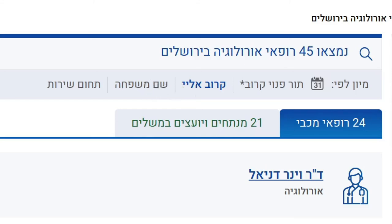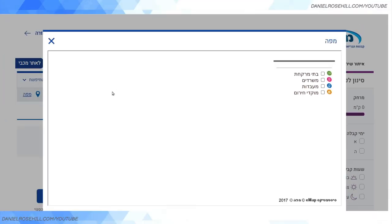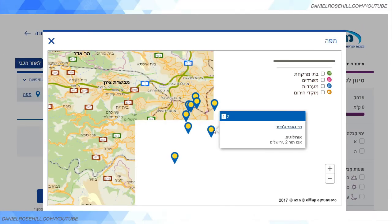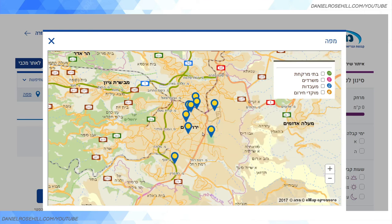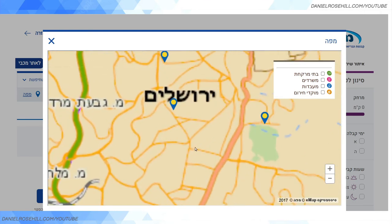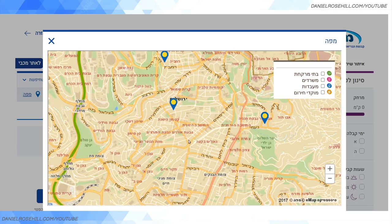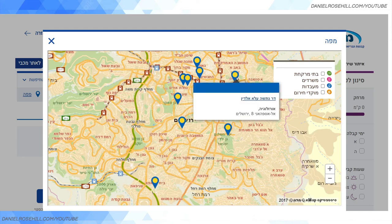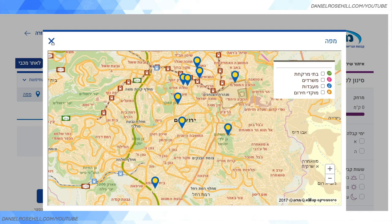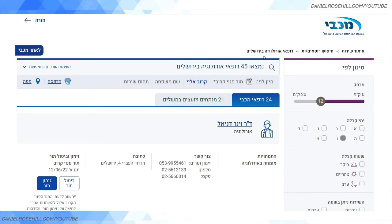Now there's also a feature called Mapa. And if you click on Mapa, we're going to see our doctors on a map. So you might not know the neighborhoods of Jerusalem yet, but you can click open on this map and you can see, okay, this doctor is here, this doctor is here, this doctor is here, this one is convenient, etc. Okay, there's more options here.